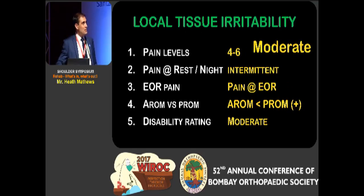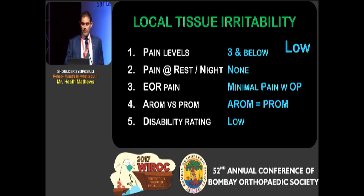It's intermittent pain at night and on rest. Pain is at the end of range of motion, and active range is starting to catch up to passive range, but it's not equal yet. And they're performing moderately on their assessment.